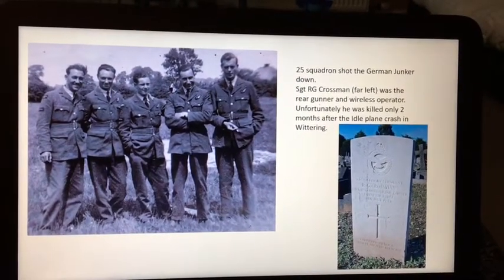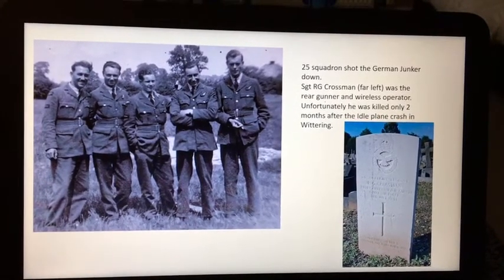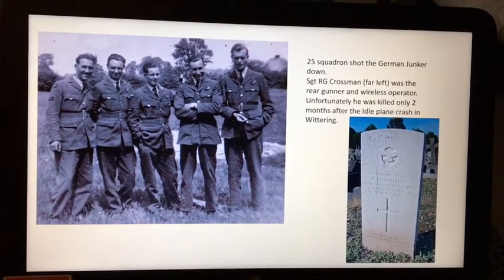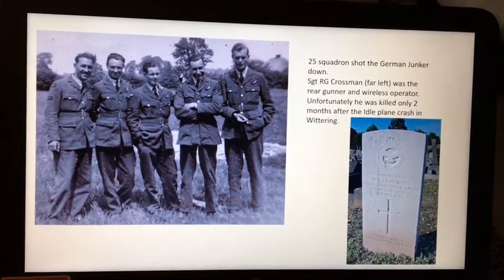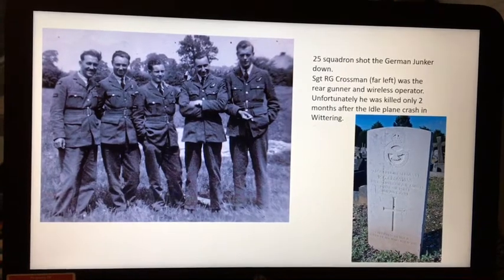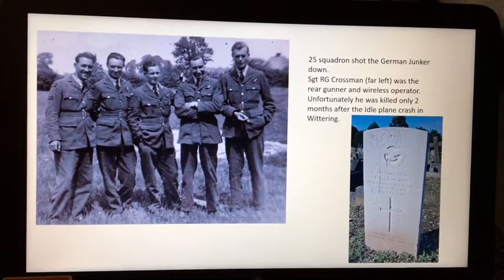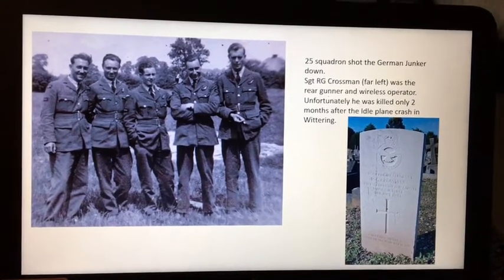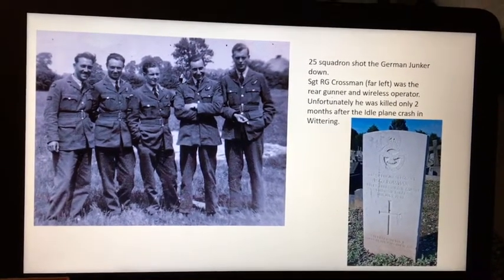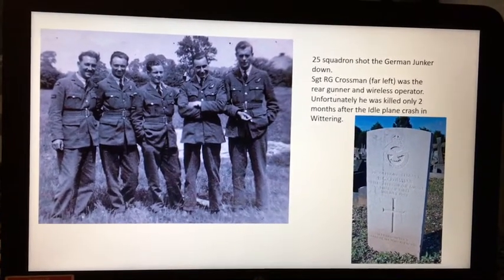This is a picture of the British aircraft members who shot the German plane down. They were called the 25 Squadron. Sergeant R.G. Crossman, on the far left, was the rear gunner and wireless operator. Unfortunately, he was killed in another plane incident 2 months after the Idle plane crash, in Wittering. These guys saw the German aircraft and obviously had to shoot at it because they knew it was a German aircraft. No way would they ever have thought that by shooting at it they would bring the plane down onto some houses and kill British people. It's just such a sad, sad story.